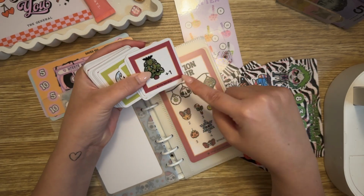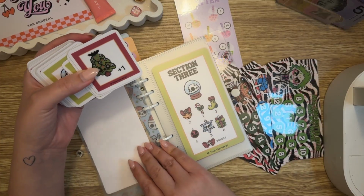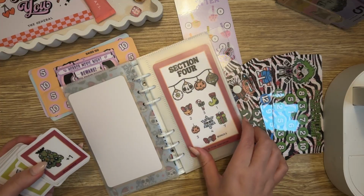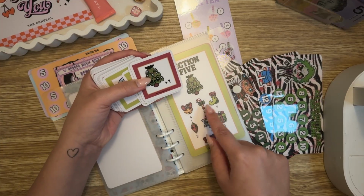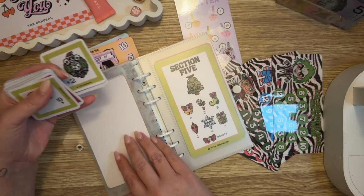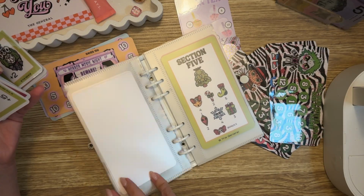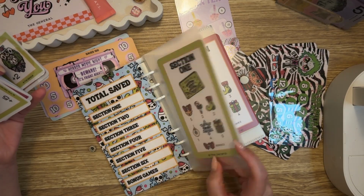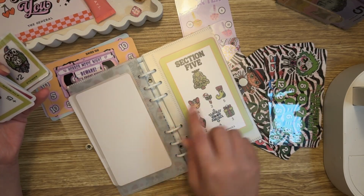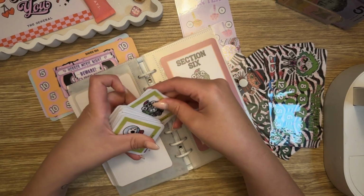So some of them, the bigger icons are each section, so that's where it would go. So the Christmas tree, you would look for the Christmas tree and then save an extra $1 in there. Same with the wreath, so I would look for the wreath. Oh my god, sorry, all over the shop. Where is it? You would look for the section with the wreath and then save an extra $2 in there.